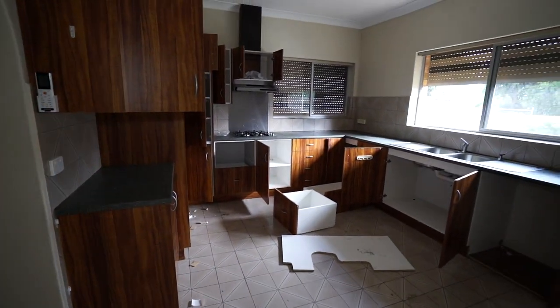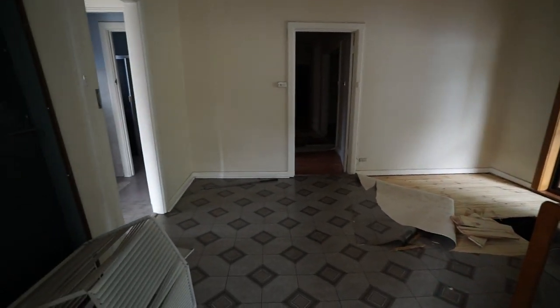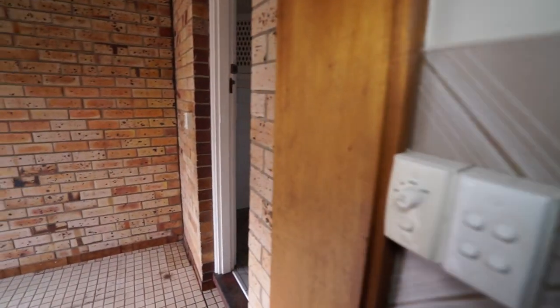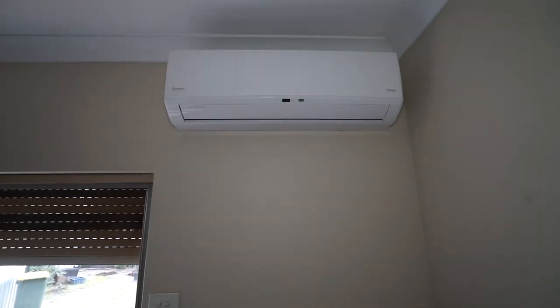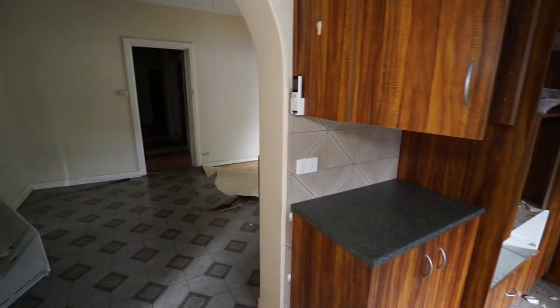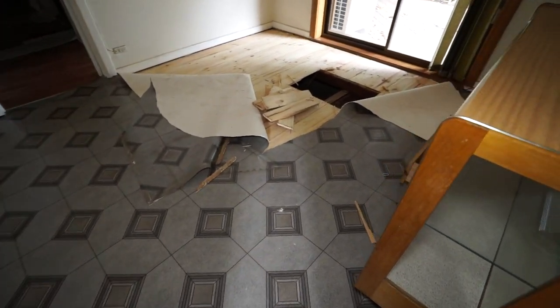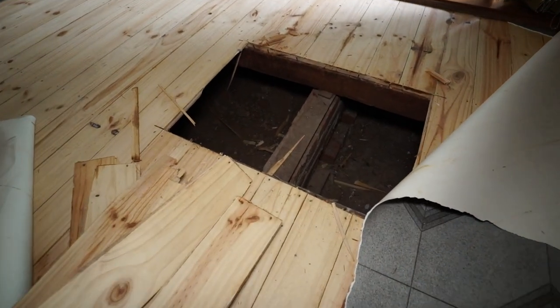All right, well this place is not very old. Probably 70s or 80s, judging by the brick. So we'll take a look around and see if the neighbour house is open as well. Yeah, it can't be older than the 80s, I wouldn't think, guys. Maybe late 70s.